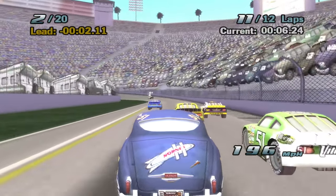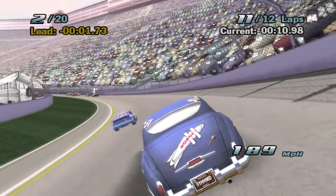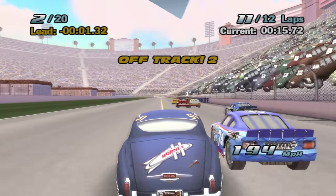And Hollister's just zooming away! He's just zooming away, lap 11 out of 12. We're able to finally gain a bit of time on him. I think he went up into the wall or something. We hit traffic there, and we're now gaining a lot of time. We're less than a second and a half away from Hollister.